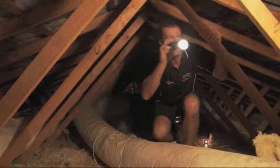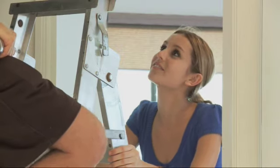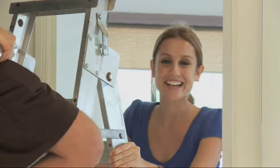How's it looking up there, Judd? It's all good, Jess. Been right through the roof space, got my seal of approval. There we go. Looks like this place has good bones, which is exactly what you want. I'm sure it will make the potential buyers of this place really happy.